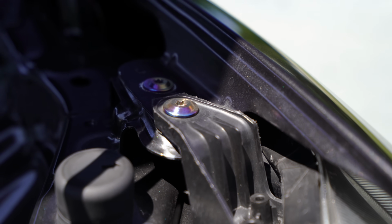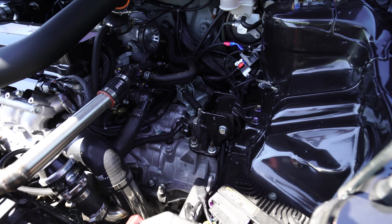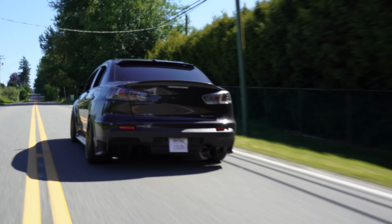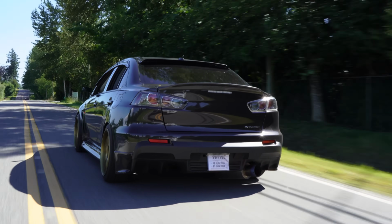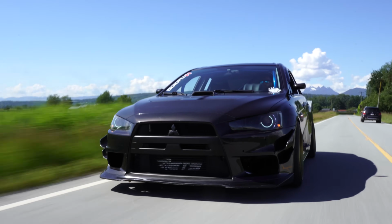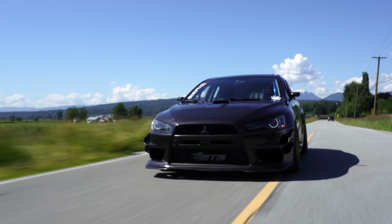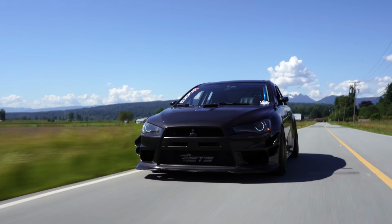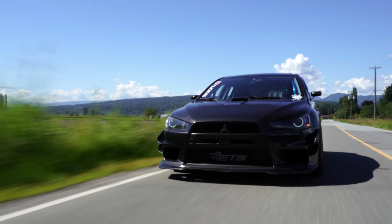I mean, these were, according to Lee, I guess, a semi-open deck, so not completely open like the non-Evolution Lancers of this generation, but also not a closed deck. And we're sitting right at about 750 wheel horsepower. That's Mustang numbers, so probably closer to 800, 850 dyno jet numbers. Just remarkable.